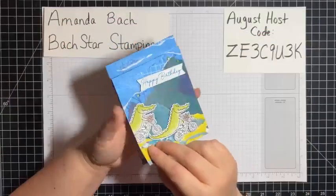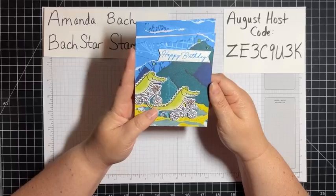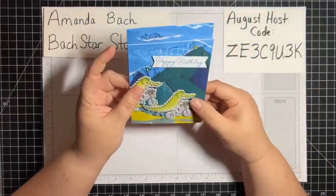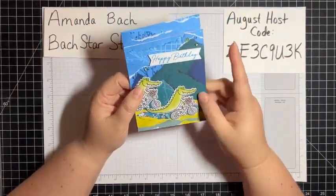It just uses a piece of 12 inch designer series paper, and you cut it at an angle and you fold it, and isn't that darling? I'm definitely going to make more like that using, you know what, using the astronaut and the star paper. That's what I'm going to do.